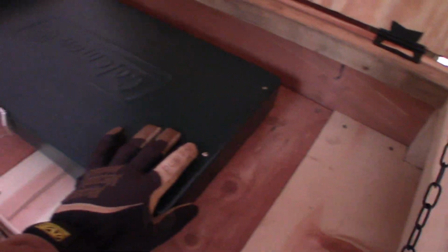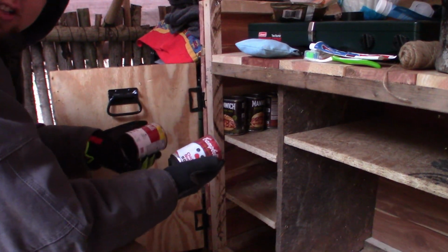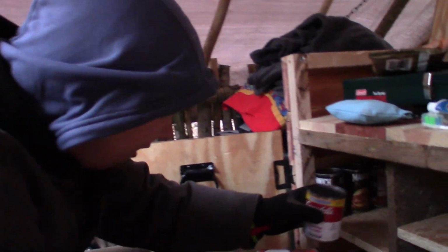Magic. Okay, so we got the stove in. What else we got? Let's get some other stuff in here. Can't you get the same kind of cans so they're easier to stack?